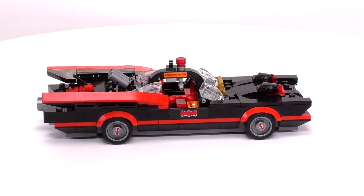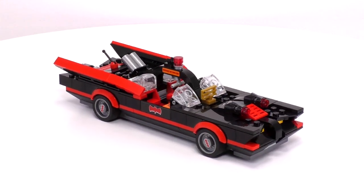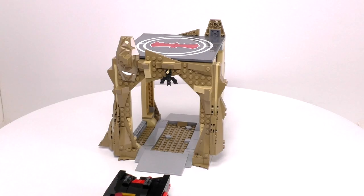Very, very cool car. But let's check out the last bit of the cave, and this is a convenient place to start with it. This is where you park the Batmobile.